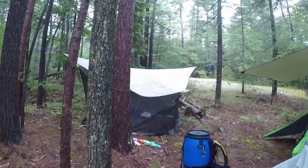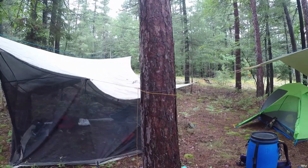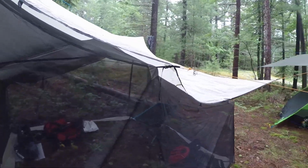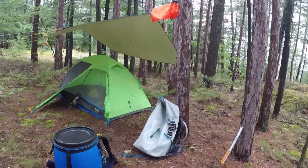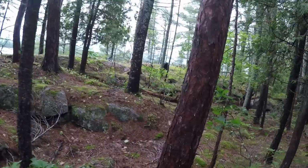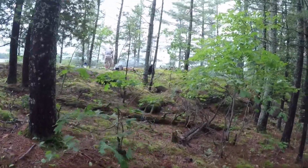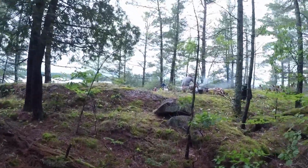They haven't been too bad yet. But if there's a lot of rain, we need a place to go. We have a pretty sweet sanctuary. That's a good setup. It's nice and sheltered in here. And we just got a fire pit over here. So yeah, looking forward to night one on Lake Nipissing.